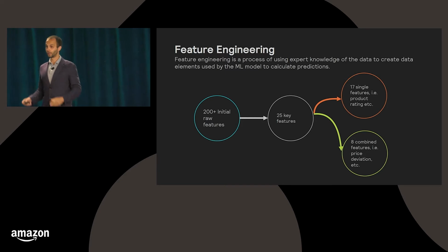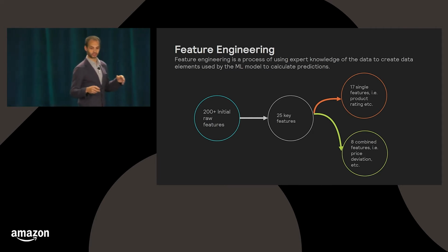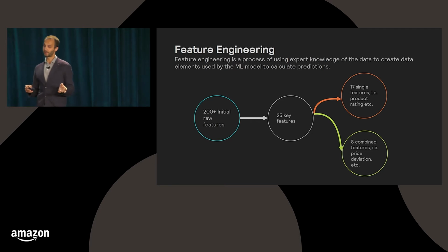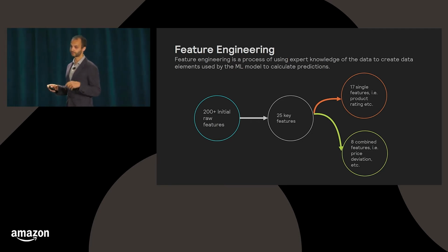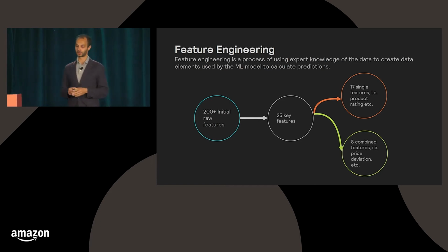So what did we do in our application? Well, we have these 200 initial raw features, such as category of the product and maybe product description. And we extracted key features, the most important ones which we thought are probably going to be most valuable. And then we've made 17 raw features, such as the product rating or product description. And then we also combined some of the features.